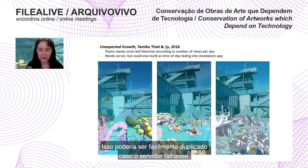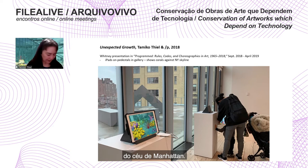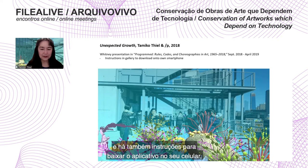Here's how it was shown in the Whitney. When you come into the space, you see in front of you these two 13-inch iPads, and they're set up so that you see the corals against the backdrop of the Manhattan sky. So you can immediately pick them up there as the mother is doing, showing it to her child who's too small to look directly in them. And there's also instructions on how you can download it on your own smartphone, and it says, please go out on the terrace and take a look at it.